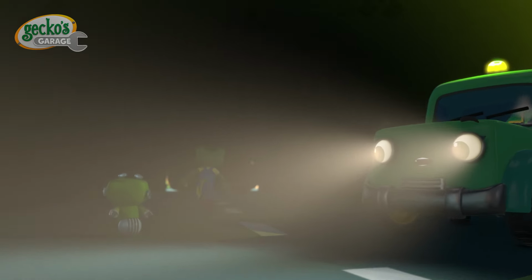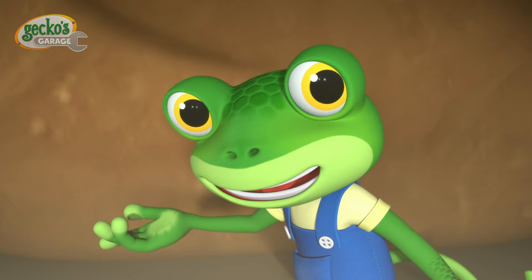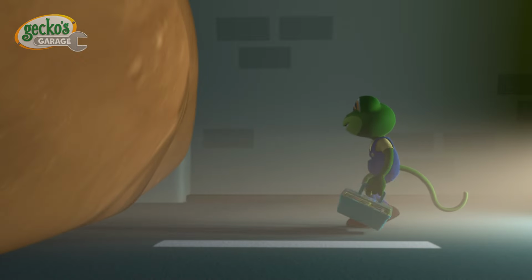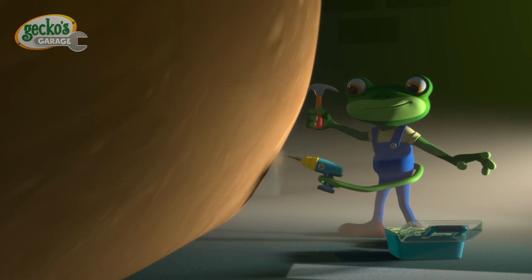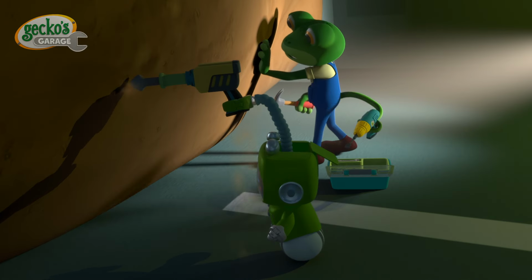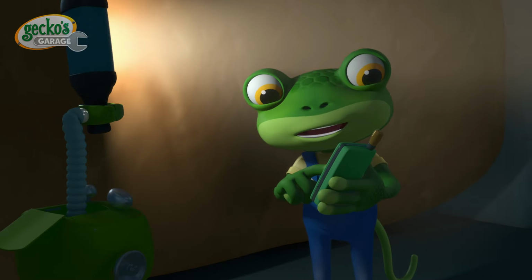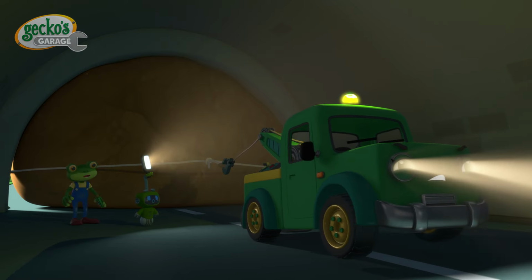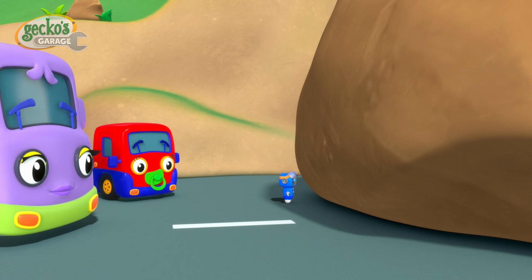Oh no! Another cave-in! We're trapped inside! Don't worry, I've got my toolkit! Gonna need a bigger toolkit. Not even Tilly is strong enough to move the rock. How are we going to get out?